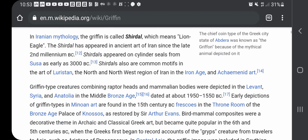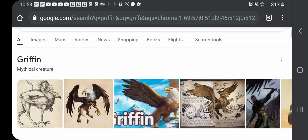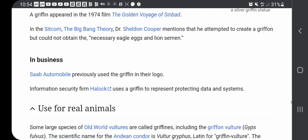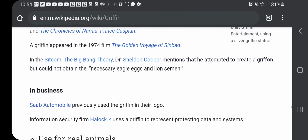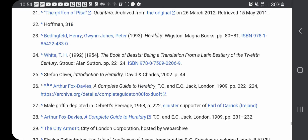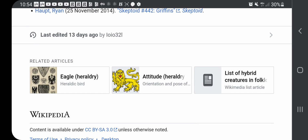And I would almost say that... Actually, let's go back to Wikipedia and go down to what they are. Amusement parks. Possible influence by dinosaurs. Oh, yeah, check it out. Yeah, I didn't read that yet about griffins. In this context, no. But there's a whole lot of stuff about that. Yeah, and there's a lion again with a red tongue and fiery tail.